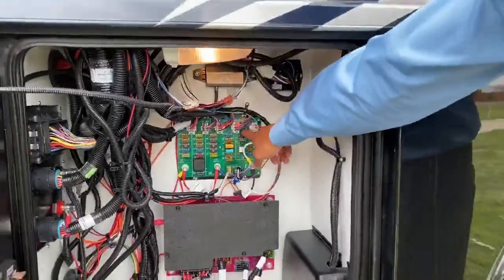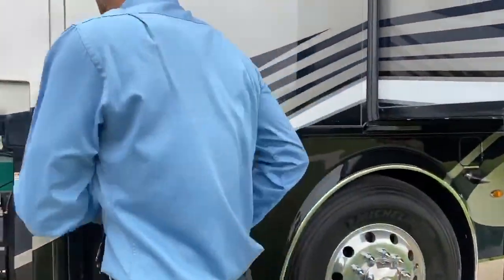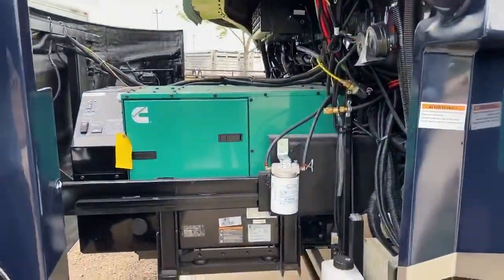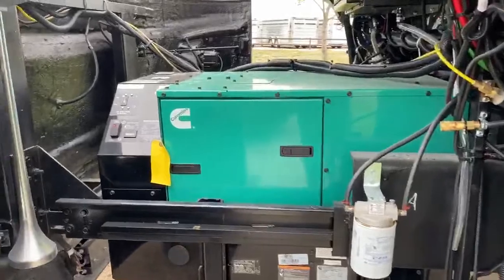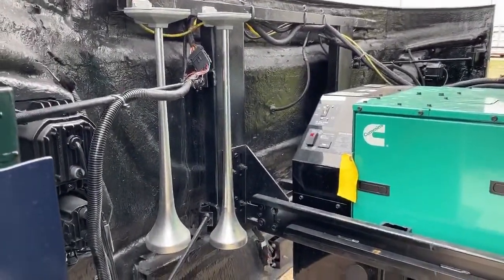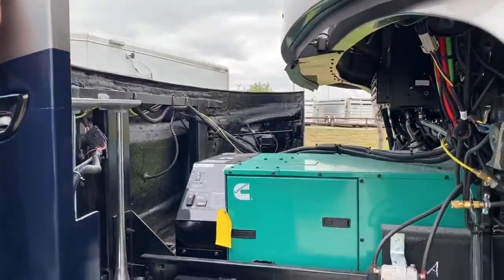Something burns out, the little red light will turn on so you know which one is burnt. Now, right here, these two horns, that's a good way to make some memories. You can wake up the neighbors at about 4 or 5 in the morning when you get up. I guarantee you'll have something to talk about.